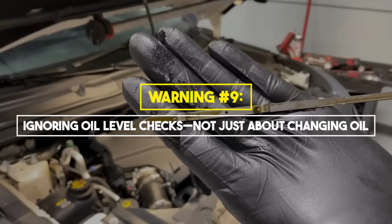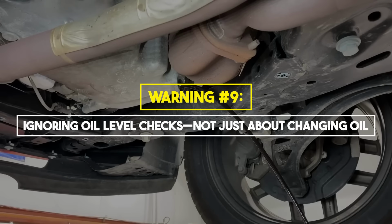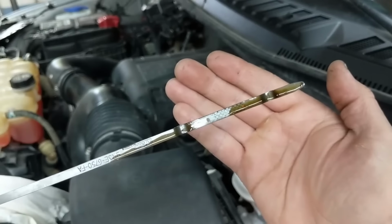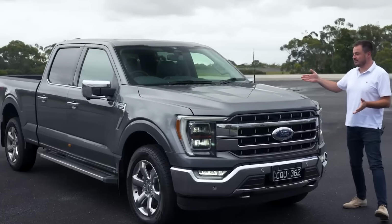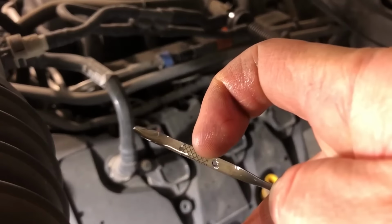Warning number 9. Ignoring oil level checks. Not just about changing oil. Keeping your oil level within the proper range is as critical as changing it regularly. Yet, many Ford owners neglect this simple but vital habit.